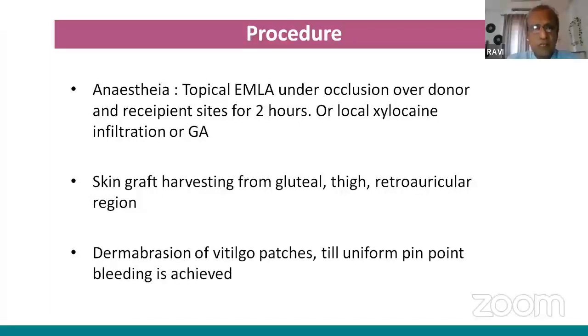Since it's an outpatient procedure, if you have a good time, you can apply this topical eutectic mixture of anesthesia called EMLA cream under occlusion over donor and recipient sites. I always prefer more than 90 to 120 minutes, because this gives you good topical anesthesia so that you can do minor procedures, including skin grafting and dermabrasion.